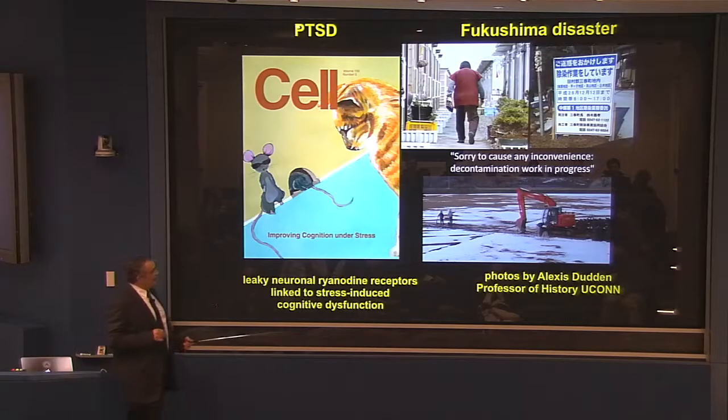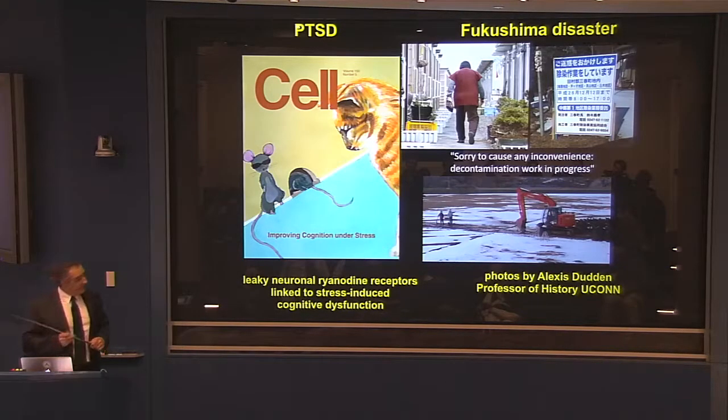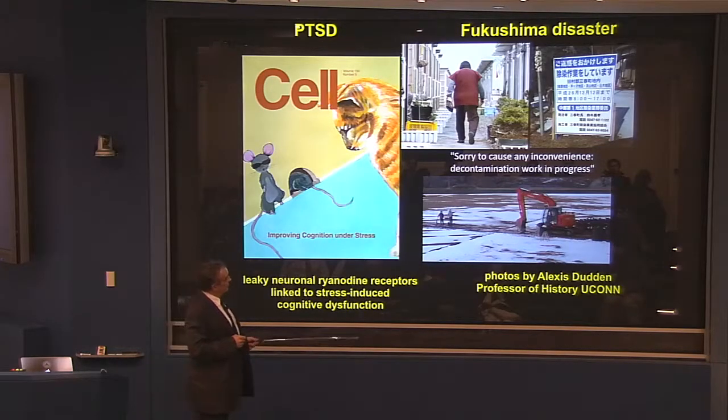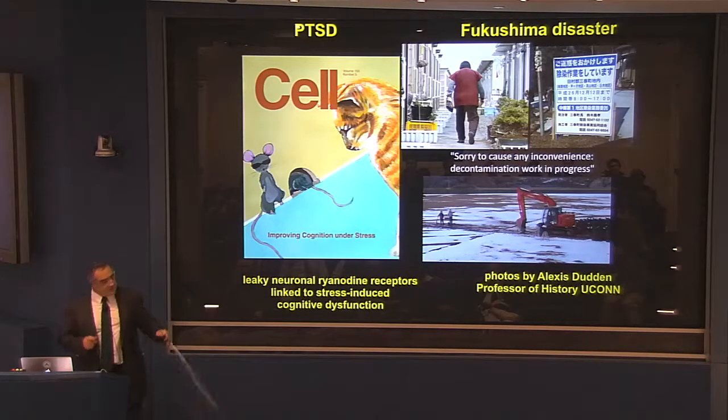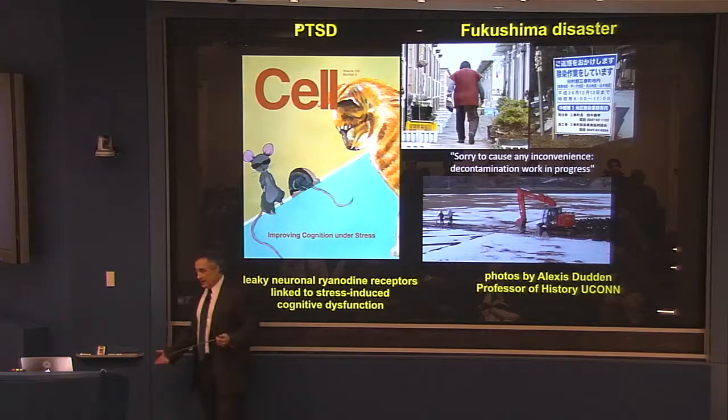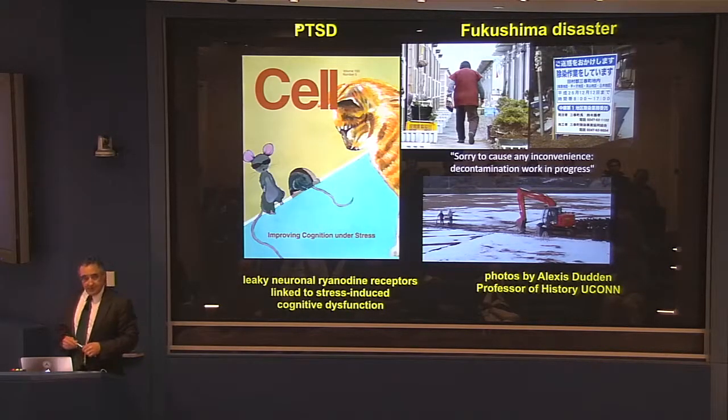Well, PTSD, as you know, is an extremely important problem, and here's an example of the Fukushima nuclear disaster. These are photographs taken by a colleague of mine, Alexis Dudden, a history professor at UConn, who specializes in this problem. This is a gentleman living in temporary shelters in the heavily radiation-poisoned area in northern Japan. This sign, which Alexis translated for me, says, "Sorry to cause any inconvenience, decontamination work in progress." And that shovel shown below is at a schoolyard, and these are workers decontaminating the radiation while kids are still going to school.